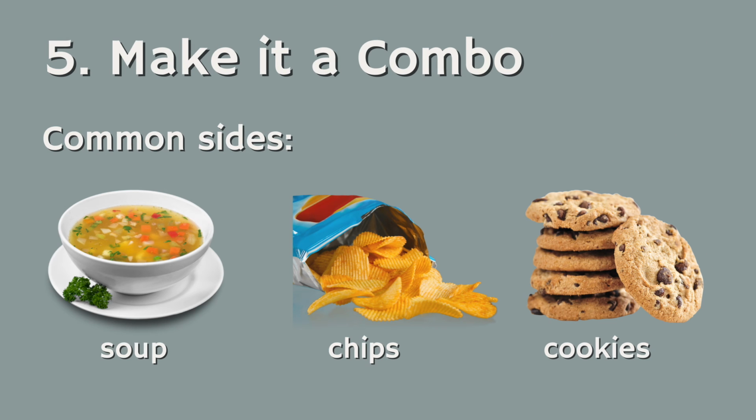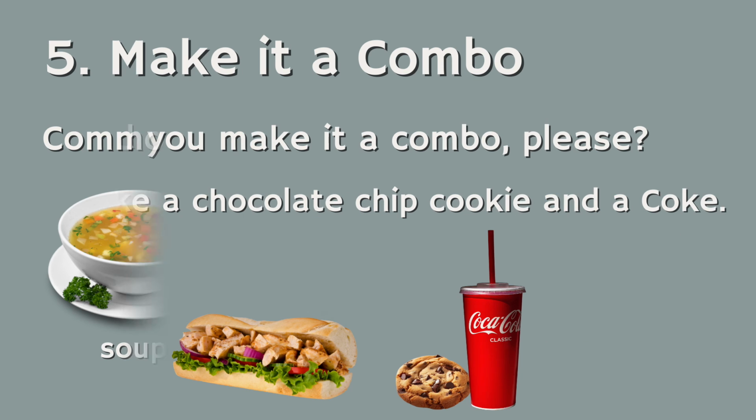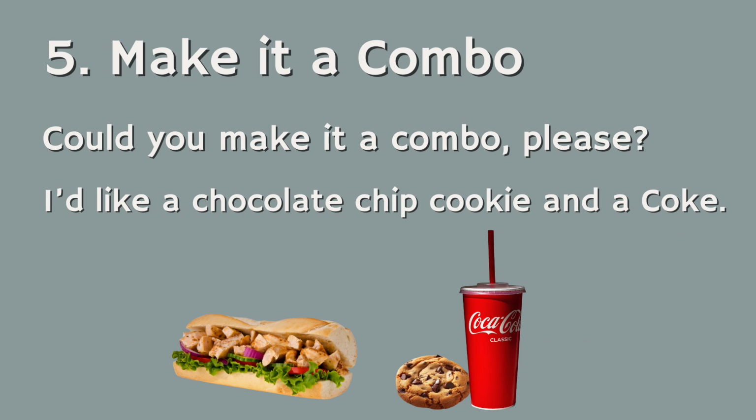Five. Guys, you guessed it. Just like at the pizza and hamburger restaurants, you can make your sub into a combo. The most common sides I have seen at sub restaurants are soup, chips, and freshly baked cookies. Could you make it a combo, please? I'd like a chocolate chip cookie and a Coke.